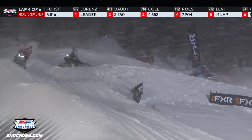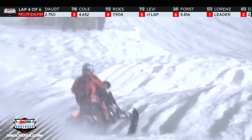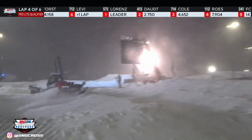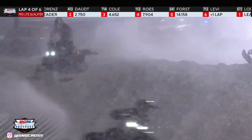Adam Levy had an issue, and it looks like he's just trying to get out of the leader's way here as Lorenz will bound his way back down the hill, come back into this Skidoo rhythm section. You can see how rough and churned up that section is getting. Every lap, the conditions will change.